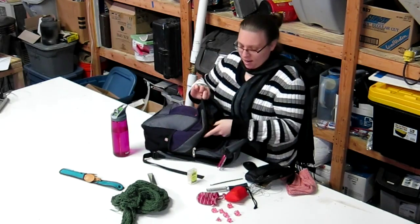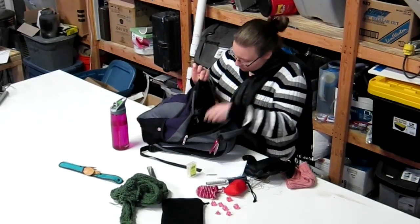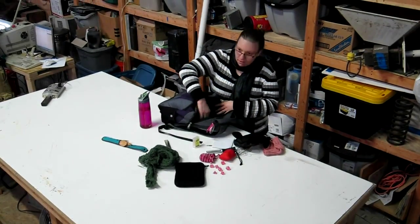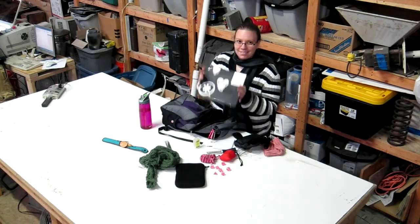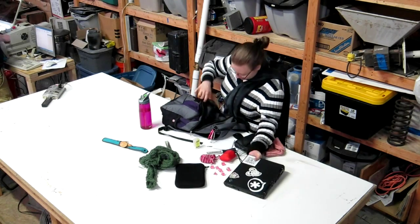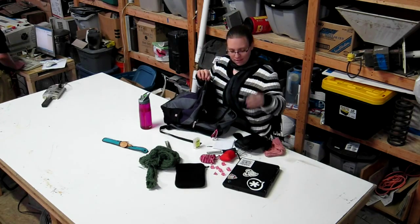All right, the main stuff. My Kindle, random paper. A case for the Kindle. I know, right? It doesn't fit well. My laptop, which has a power adapter.